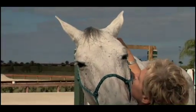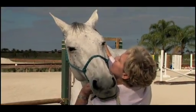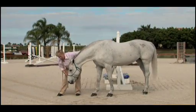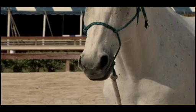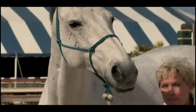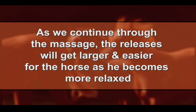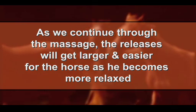I know when the horse is releasing tension by several things. First of all, they usually start out with some subtle releases, and you would see a softening in the horse's eye. A lot of times they will just simply lower their head and neck. But licking and chewing is another one, and that is just that they're letting out the tension. As we continue through the massage, the releases will get larger and easier for the horse as he becomes more relaxed.